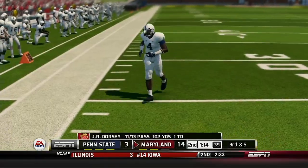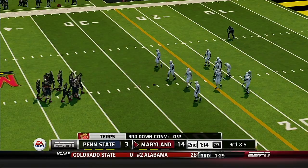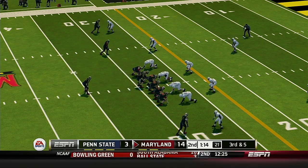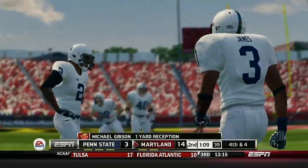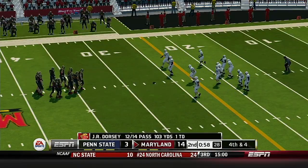Rid of it. Great job by the defense at getting after that quarterback, and right now I think they've got him with some happy feet. He appears to be a bit rattled. Third and five. Ball on the 28. Completes it, and he's hit hard immediately. That makes it fourth and four.